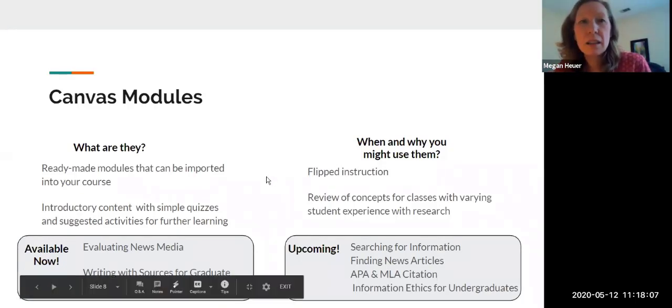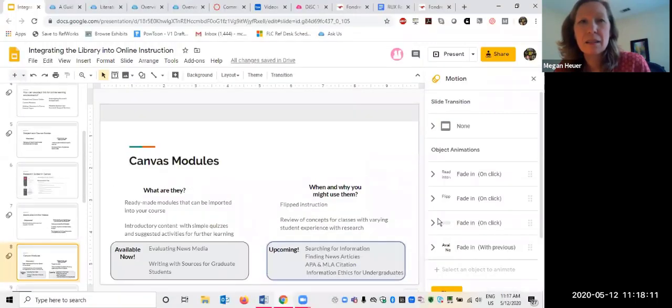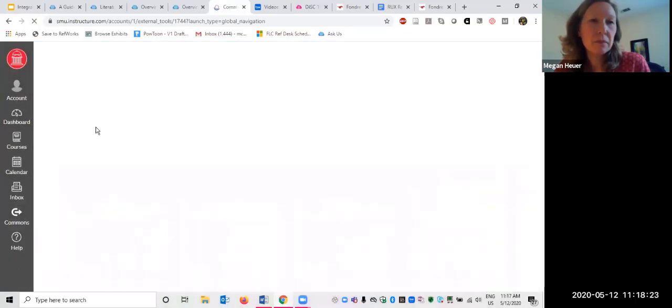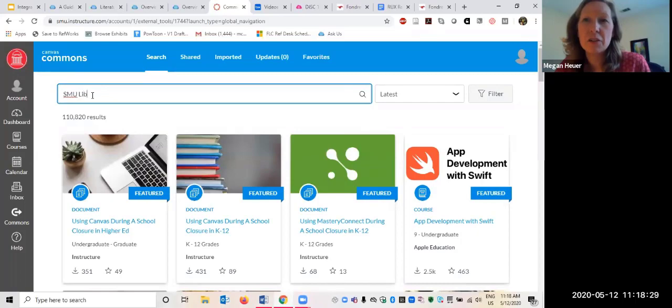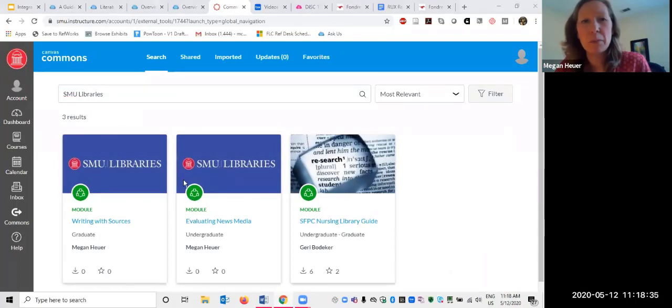So let's show you where you can get to these. Starting over here, from Canvas, you're going to go to the Commons. I'm already here, but I'll click on it anyway. If you search for SMU Libraries, we have it tagged so that all our stuff will show up. And you'll notice the blue branding of SMU Libraries.